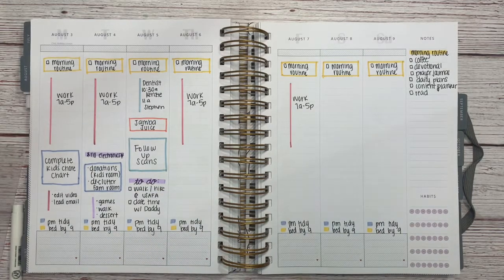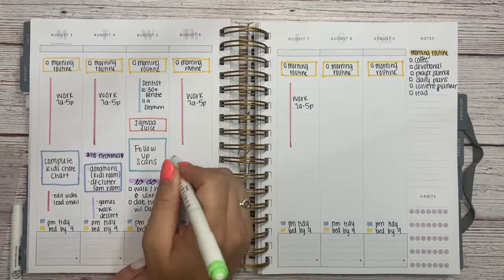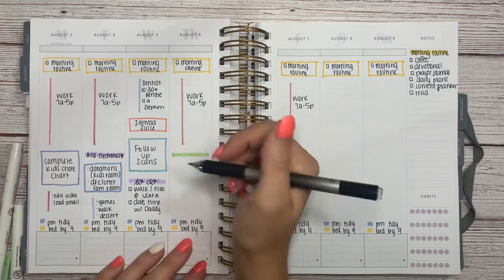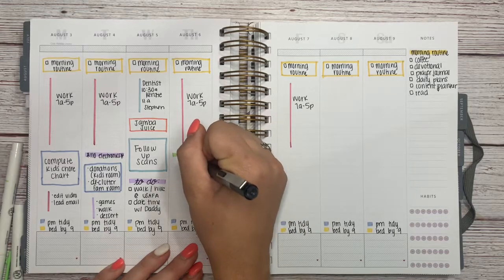So we're going to do that, and then we're going to have a little date time with Daddy. So we're going to do some fun stuff all together as a family, which is what we're doing today. I'm really excited about that. So we're going to do it again on Wednesday.